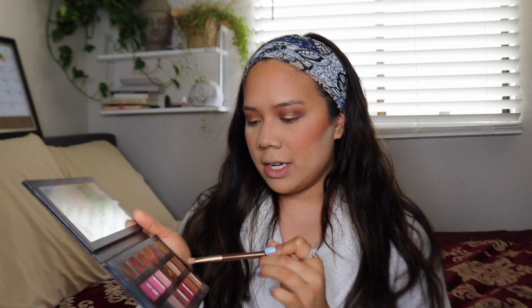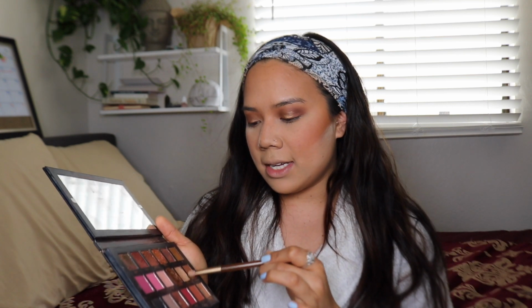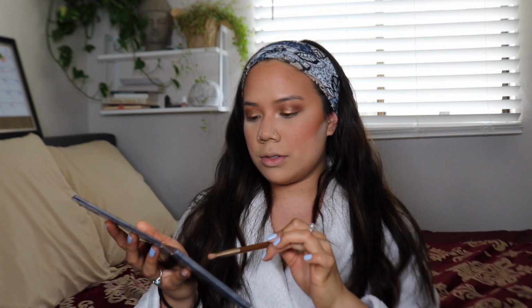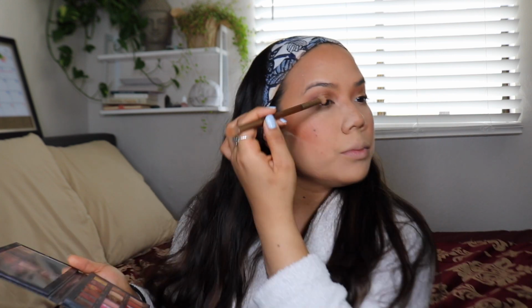Hey guys, this makeup look only takes me like 30 minutes to do, so it's only taking longer because I'm talking to you guys. And then I'm actually gonna go in with kind of like a bullet brush. I'm gonna go into Moon Dust, and I'm gonna just put that in the inner corner. You know, little pop situation going on. I'm gonna kind of bring it together a little bit onto Bless, and then I am gonna go on the center, just a little bit in the center, just to kind of bring that out a little bit more.